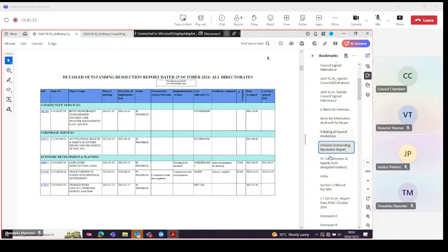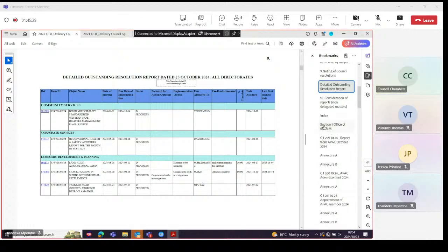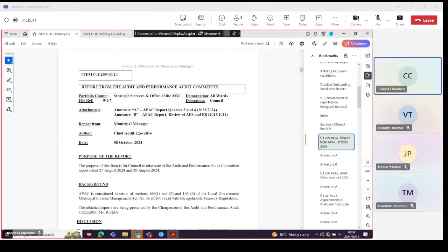And we are in item number 10, consideration of reports, starting with section 1, Office of the Municipal Manager. Item C/1/259/10/24, report from the Audit and Performance Audit Committee, page 52. For further information, the chairperson of the Audit Committee, Mrs. Shaw, will present the report in person, Madam Speaker. Thank you very much.